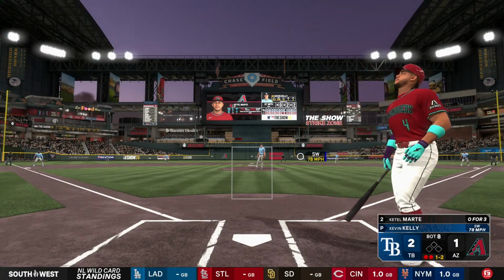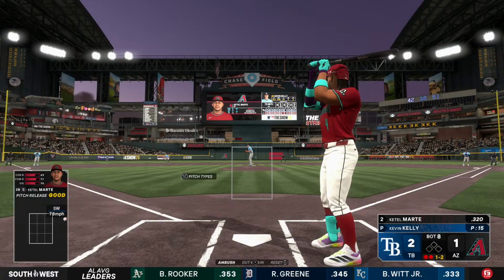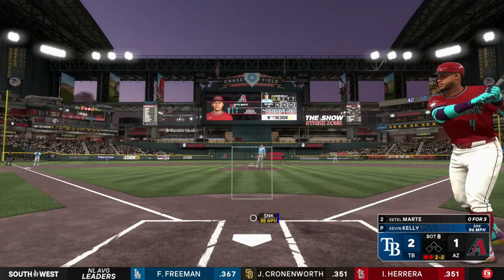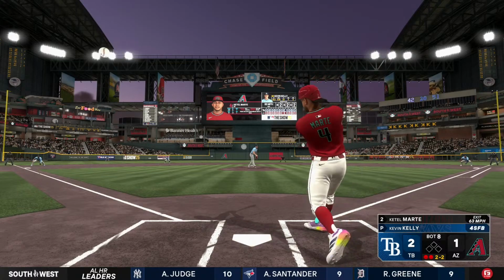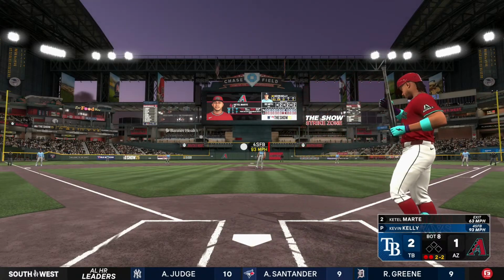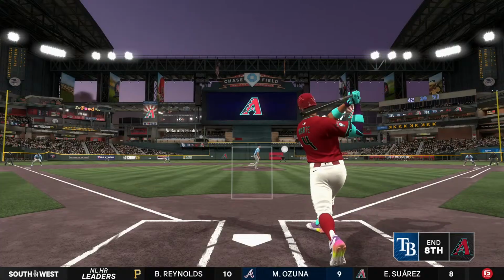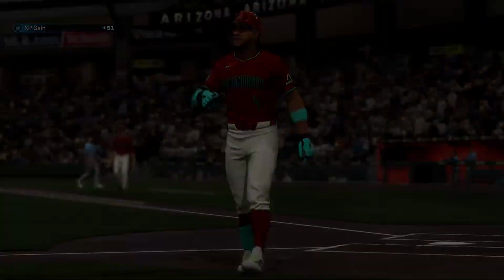Pitch one, ball, misses, and strike 2. 1-2. And that's in the dirt. Ball 2. 2-2. Holding on to a 1-run lead here in the bottom half of the 8th inning. I wouldn't throw him another breaking ball. Try to go again with the fastball, slightly elevated. He just is having a hard time catching up. Swing and a miss. And he strikes out the side.